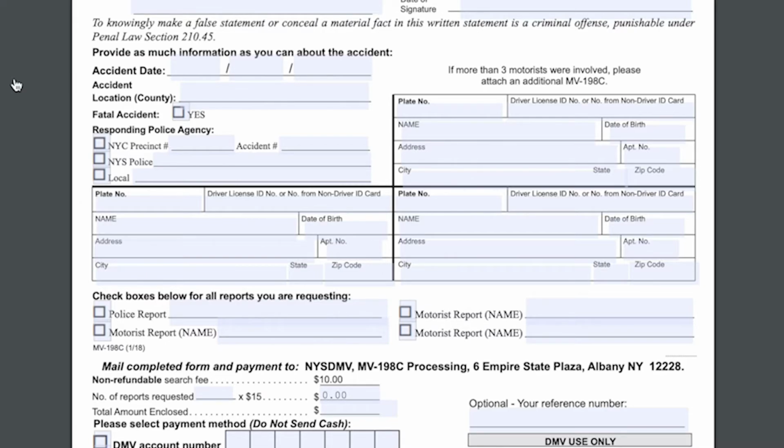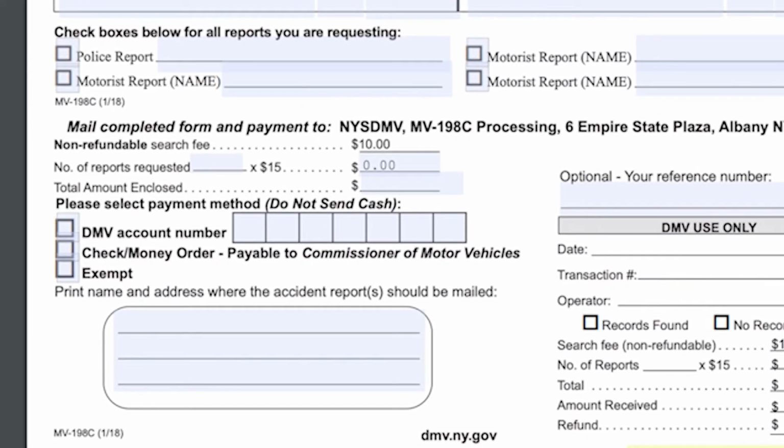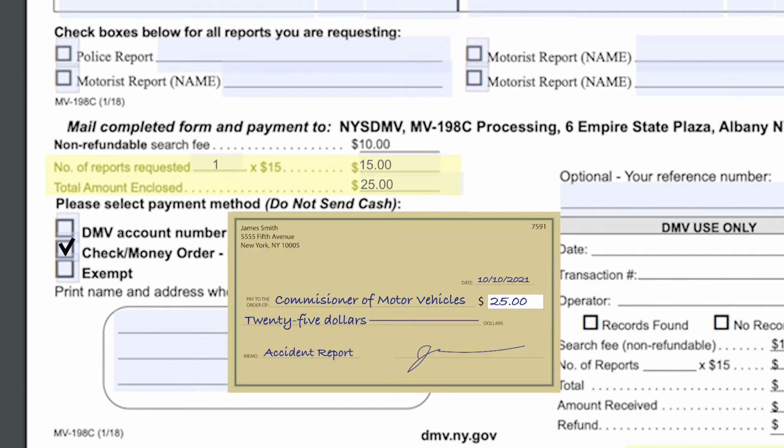Then follow the payment instructions. You will likely request one report per listed motorist for $15. In this example, the subtotal will be $25. Unless you have a DMV account number, check off the check/money order box and make out a check or money order payable to Commissioner of Motor Vehicles.